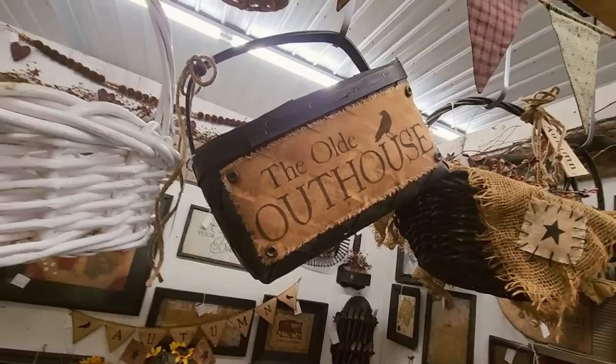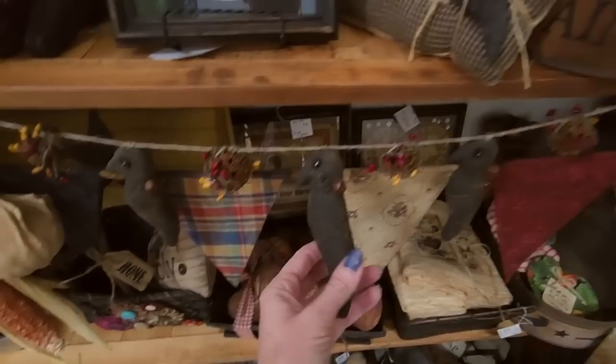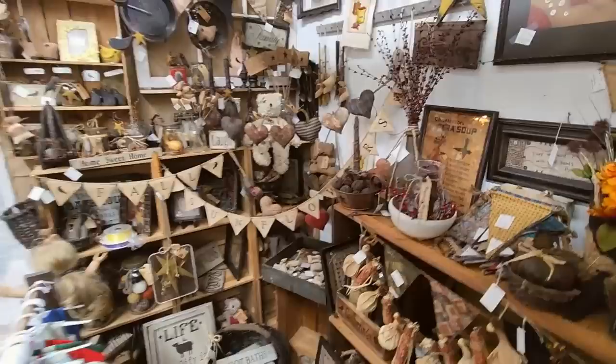Over here we have the old outhouse. You could get these little, it's like a garland made to look vintage. This one's cute, look. Pretty stuff over here.